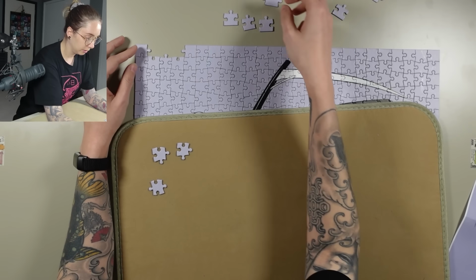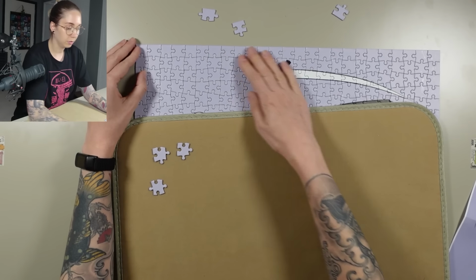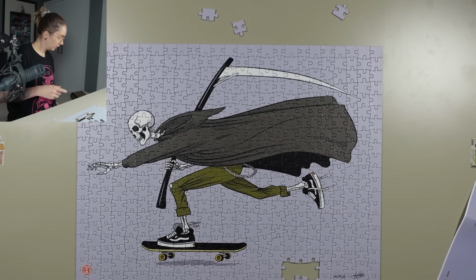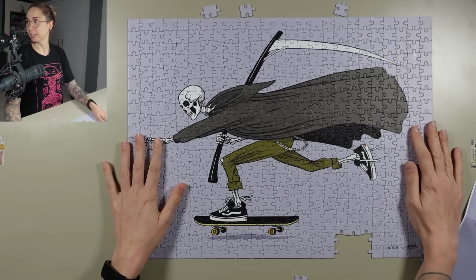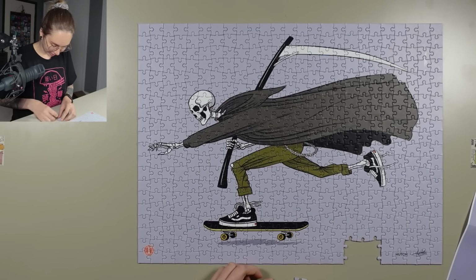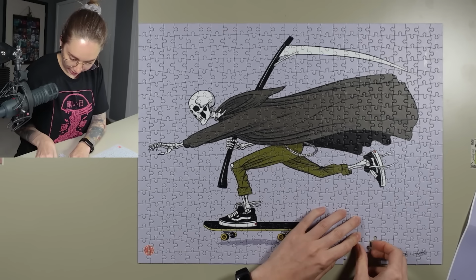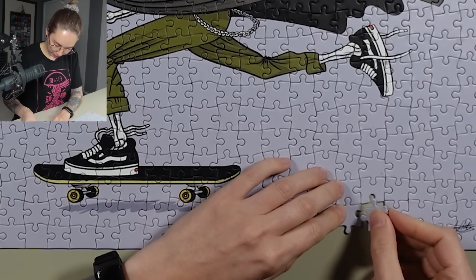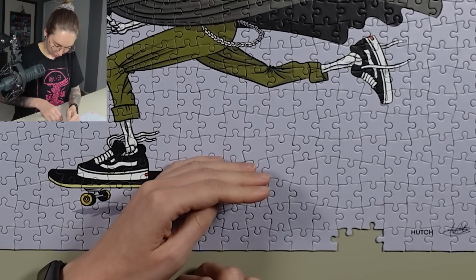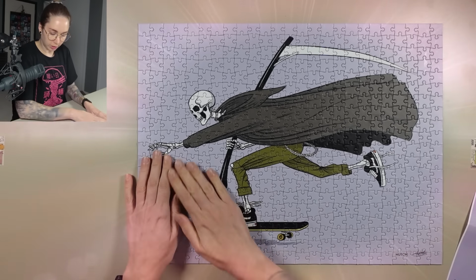Oh my God. Okay. This one? Okay, okay, okay. It's just this bit left. I don't need the board anymore. Oh my God, look at this. In all its glory. Oh my God. I'm almost released from prison. Puzzle prison. And it all works out.